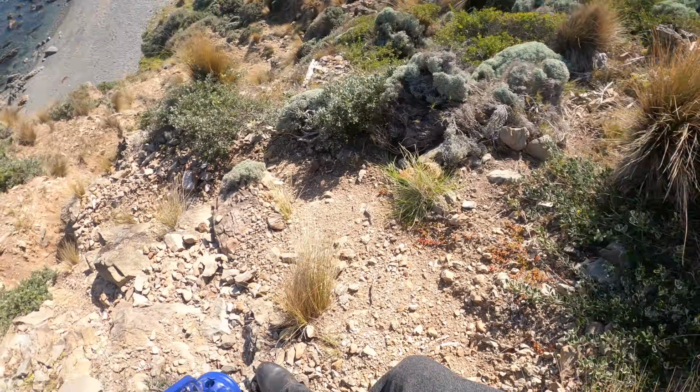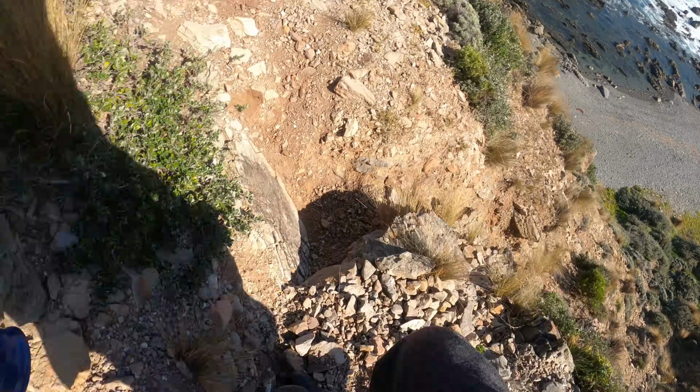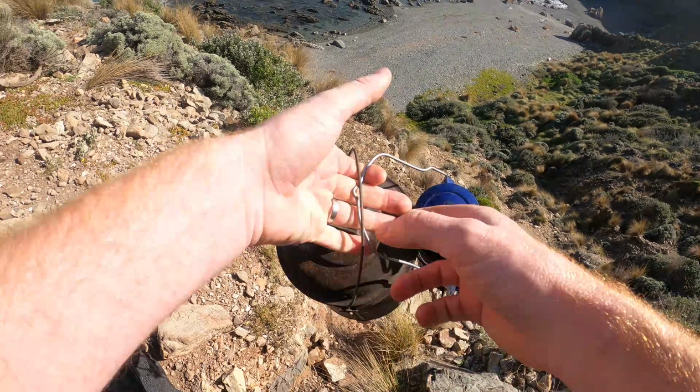Just want to be careful going down here, that's for sure. Do not want to trip.